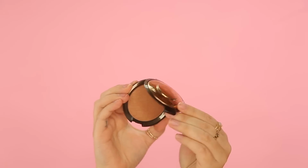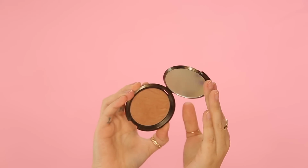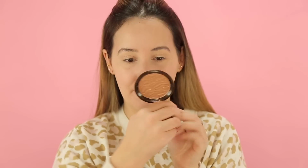I'm going to go in with bronzer now. This is my old Becca bronzer. I'm not going to use it for this video because it's going to take me forever, but I have a brand new fresh Becca bronzer. This is Capri Coast by Becca, brand new. Oh, so beautiful. So I'm going to use that.